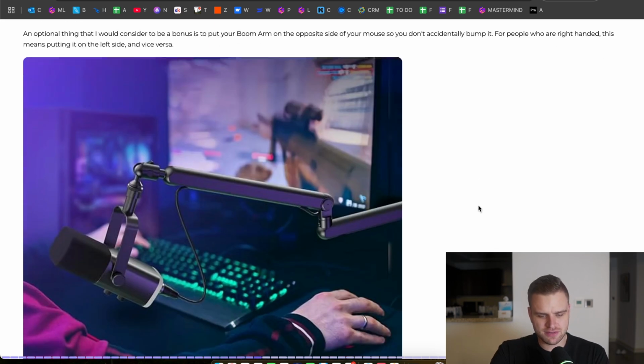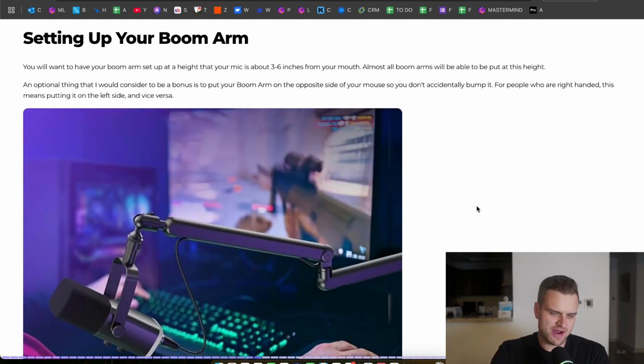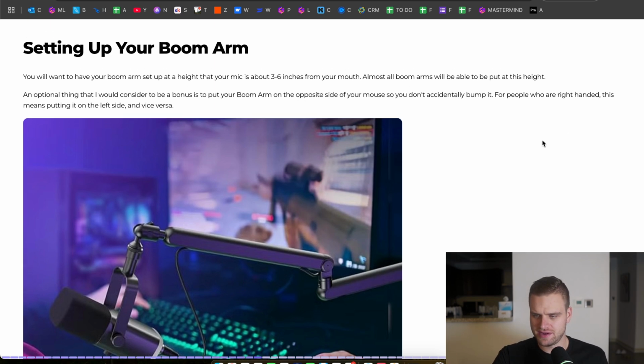Another thing to consider that's not the end of the world, but I would say a bonus, is put your boom arm at the opposite side of your mouse. So if you're right-handed, put it on the left side. If you're left-handed, put it on the right side. That's just because sometimes I've found that you can kind of just bump it with your hand. Not a huge deal or situation, but it's very important that you don't do that.